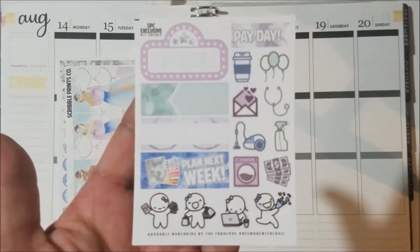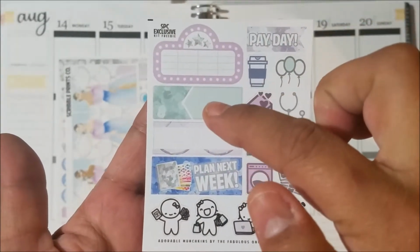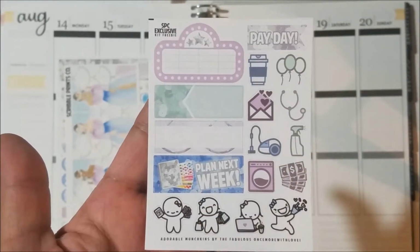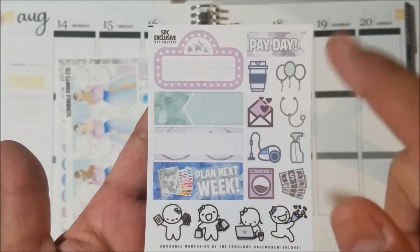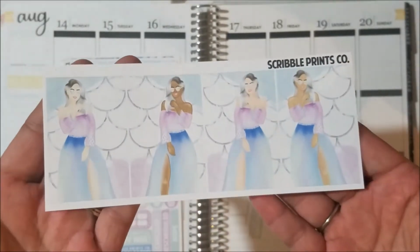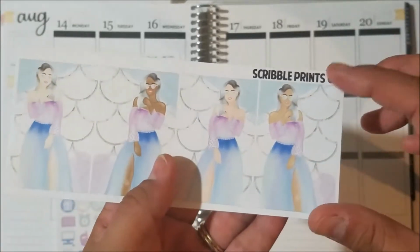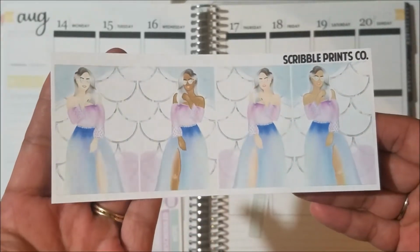But first here we have the kit freebie, and it's just got a movie marquee, appointment label, regular label, play next week, your munchkins, functional deco, and payday flag. And then, because this is the ultimate kit, we did get these girls. They're not quite a double box, but they're definitely a taller box.